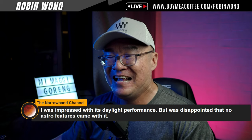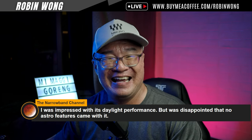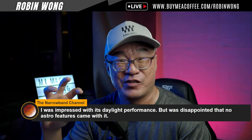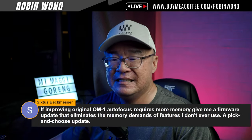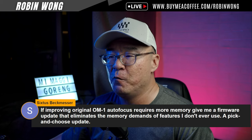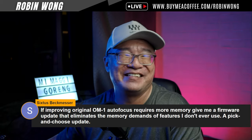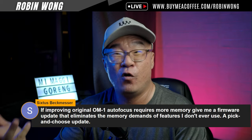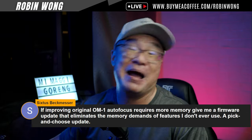How are you, Benjamin? Ben says, I was impressed with his daylight performance, but was disappointed that no extra features came with it. There was a patent filed by OM Digital Solutions for an internal built-in camera astro tracker, right? I really wish that happens really, really soon. Sixers Memphis says, if improving original OM-1 autofocus requires more memory, give me a firmware update that eliminates the memory demands of features I don't ever use. A pick and choose update, I know, right? It's not just memory, it's the processing capability as well. So I'm sure maybe they put in a new quad core or octa core processor to enable better processing capability, right? It's not just memory itself.